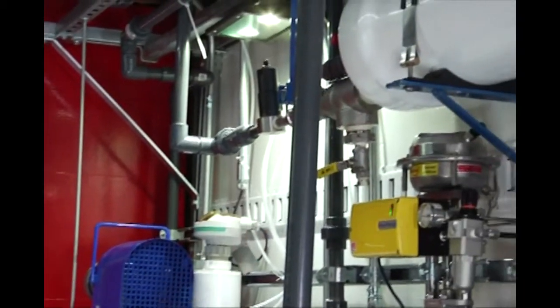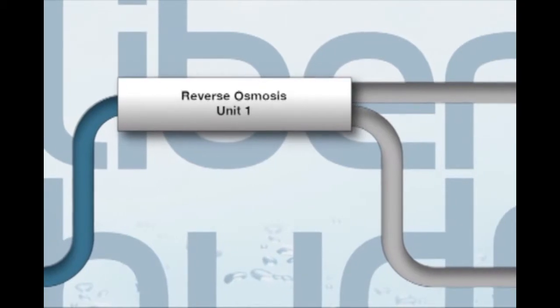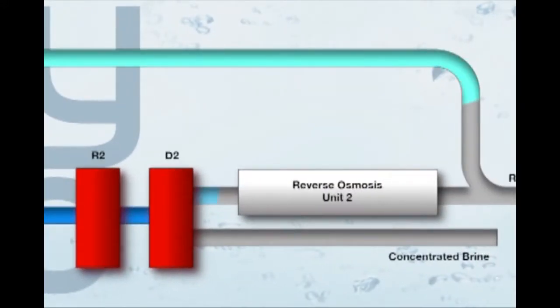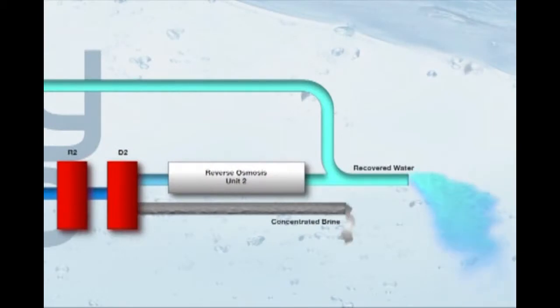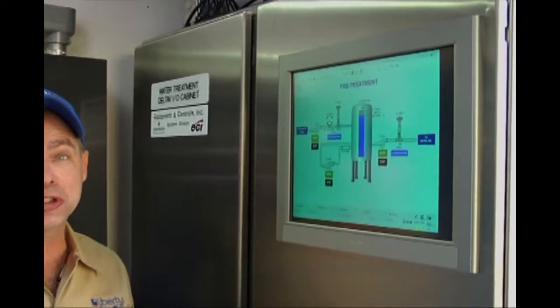The white cylinder here on the truck's interior wall is a standard RO membrane. The water that passes through the RO membrane is recovered water. The water that is rejected from the RO membrane passes on to our proprietary R2 and D2 membrane filter units mounted here on the floor of the truck. This patented technology almost reduces the brine concentration to the point of crystallization. The whole system is easily controlled via a digital control system.